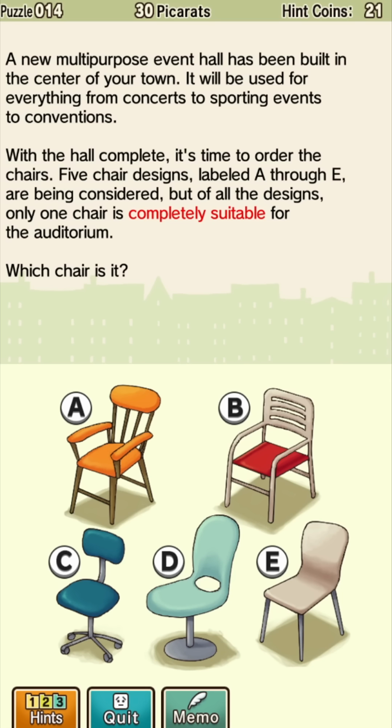I don't know. I look at the red completely suitable and I'm like, is there a pun? Is this a pun? Suitable. Is it a question of... Am I supposed to literally think about what kind of chairs they use at sporting events and conventions?